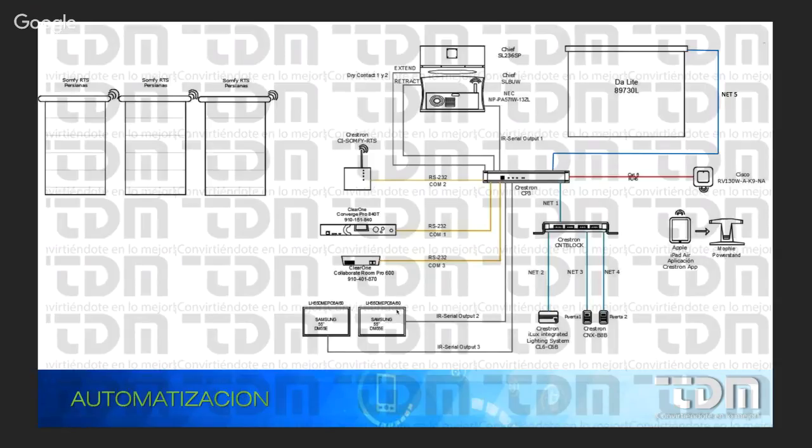We will be able to control the two monitors through serial outputs 2 and 3. The projector, we will control it through serial output 1. We will be able to control through dry contacts 1 and 2 the elevator, the chip CL236SP.